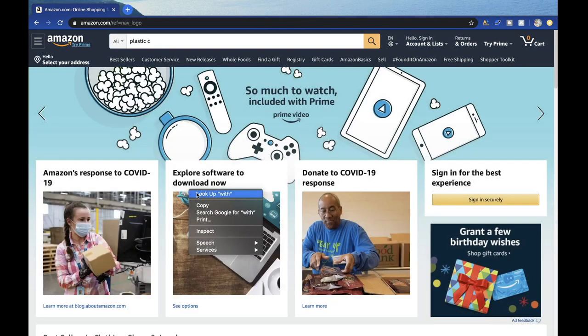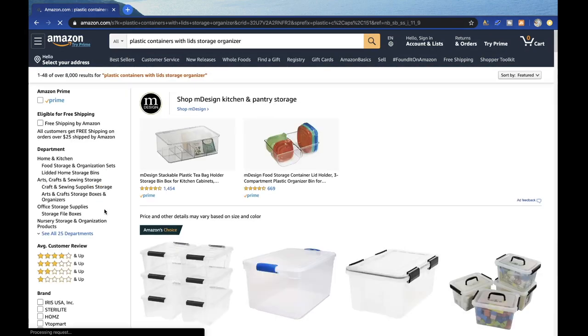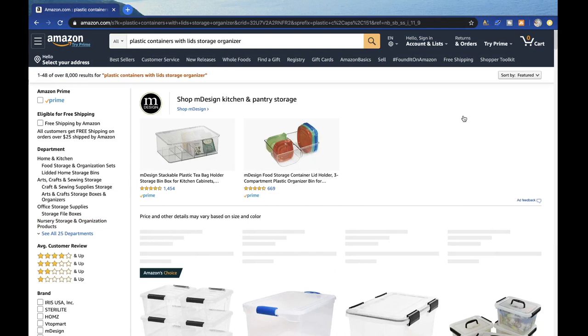All right, so plastic plus C, looking at all these. This could be a good option. Let's look at that. Plastic plus C, containers with lids, storage, organizer, okay? So we found this product. We're going to now look at it.